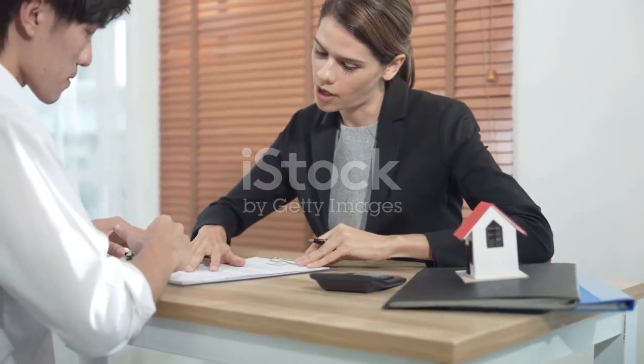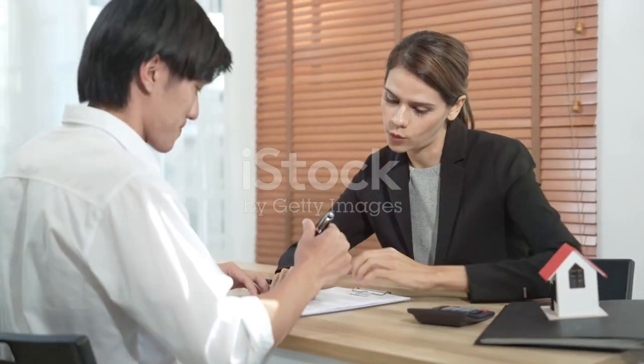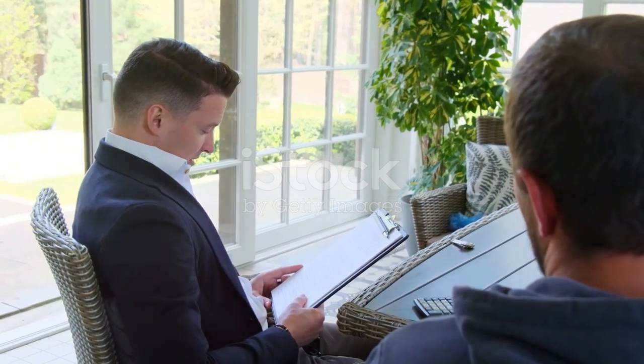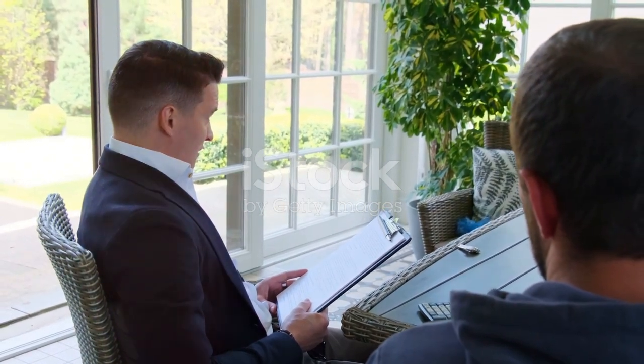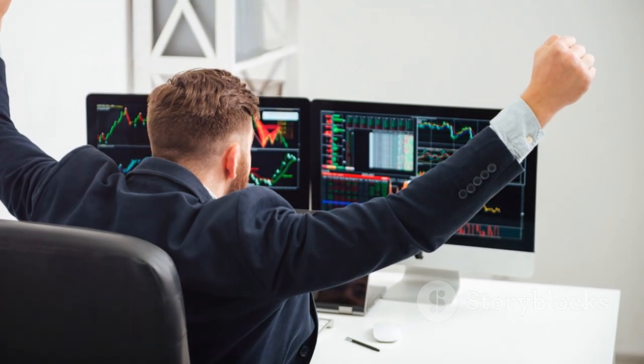As you gain experience and build your portfolio, you can take on larger projects and more properties. This method allows you to leverage the equity in your properties to fuel further growth, creating a snowball effect that can lead to significant wealth accumulation. However, it's important to remember that the BRRRR method is not without its challenges.